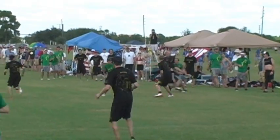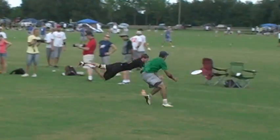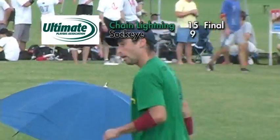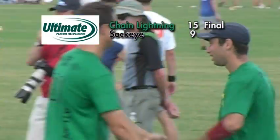Second half, Chain's D would rack up the breaks, frustrating the Sockeye O-line by converting on the Fish's mistakes. Greg Swanson of Chain shows off this perfect break mark backhand around the mark to Josh Zipperstein in the end zone. Zip was unstoppable and led Chain to a 15-9 win.